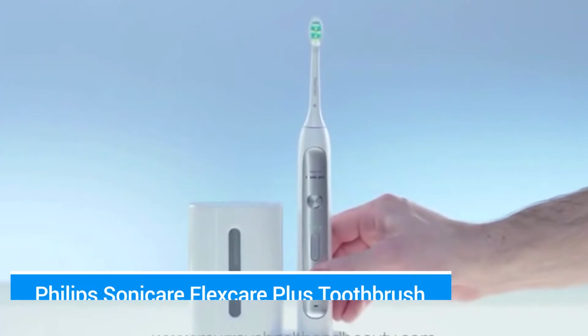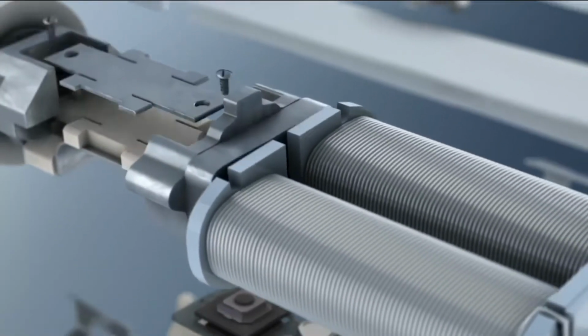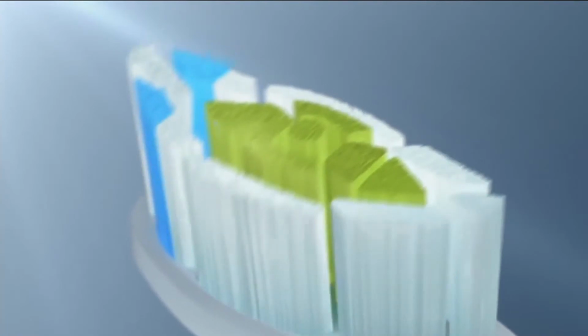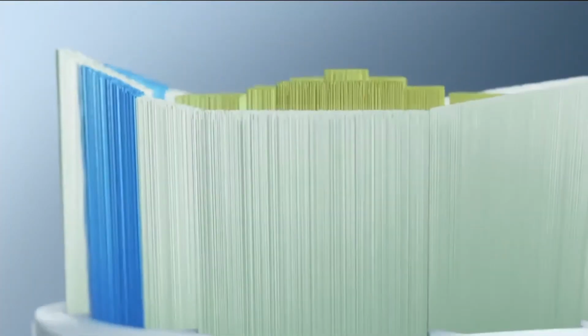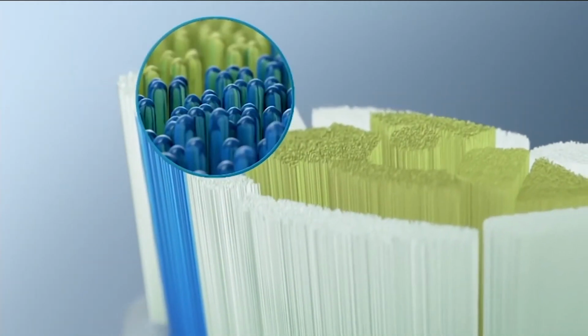Number 5. Philips Sonicare Flexicare Plus Sonic Electric Rechargeable Toothbrush. This electrical device is the best for plaque removal, up to 6 times better versus a manual brush. It's really amazing. It moves with the speed of up to 62,000 cycles per minute. With this speed, it creates such a heavy force that the plaque comes off between the teeth and along the gum line without touching the teeth.